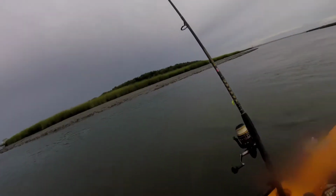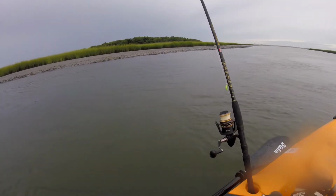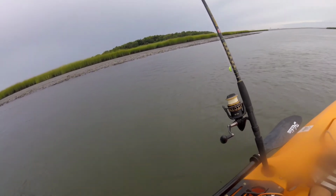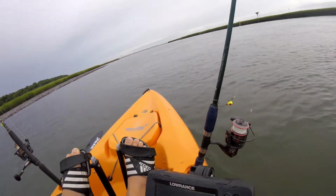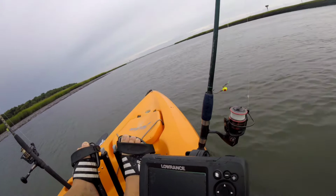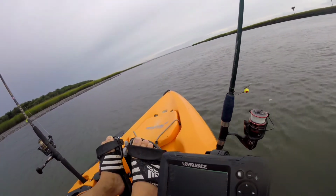I have a little bottom sweeper on the Penn. I'll probably throw some shrimp, I'm sorry, some clam or some squid on that if I get bored. And on the St. Croix, I'm just going to throw some white or pink and chartreuse Gulp on, and I'm just going to jig it.